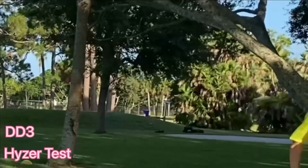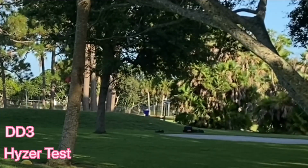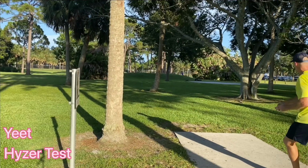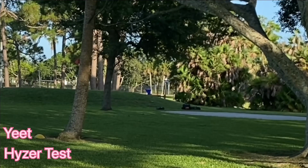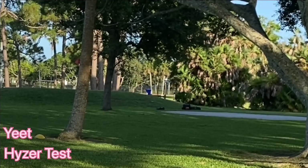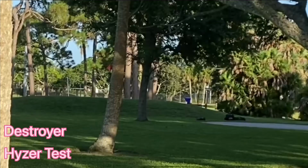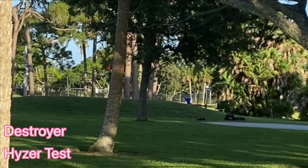Next is the DD3. Once again, just Heisering very hard on me, very quickly. We'll see where that ends up. Next is the Yeet, the brand new kid on the block. A little tough to see, but this holds the line perfectly and just gets a perfect finish at the end. Great job on that Heiser one. Here's the Destroyer, also holding that Heiser line pretty well, but gets a little bit overstable at the end.